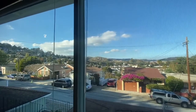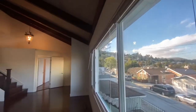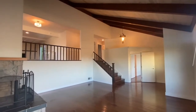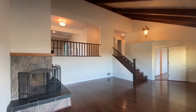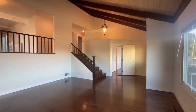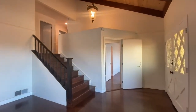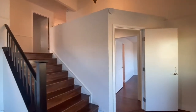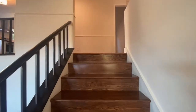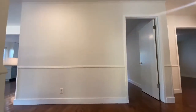Here's a nice shot of that view as I was talking about, looking out towards the north. Brisbane does offer some of the best weather in the Bay Area, thanks to its protection from some of the fog that tends to hit the western parts of the bay. So if you really have not spent too much time in Brisbane, it's definitely worth checking out. You're located right down the street from Oyster Point, basically the biotech hub of the world. And not only that, you still have access to San Francisco, and then you also have access to Silicon Valley to the south.